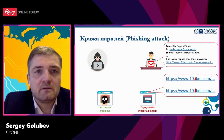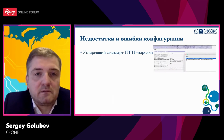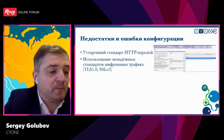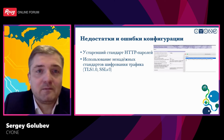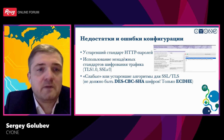But as we know, if you own information, you own the world. And it is a very costly good nowadays. Also, we may have some deficiencies and errors of configuration for Domino servers. For example, it could be the outdated standard of HTTP passwords. And you see on the screenshot, we have 4.6, and our director, Vladislav, has hash of these passwords, and one of our clients actually wanted to do the sampling of passwords, and he immediately responded, my director, as to this passwords configuration.